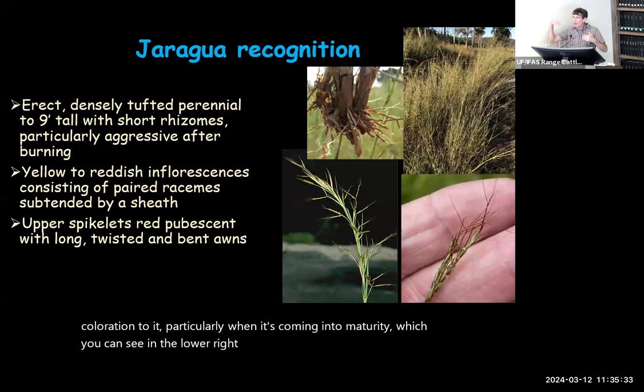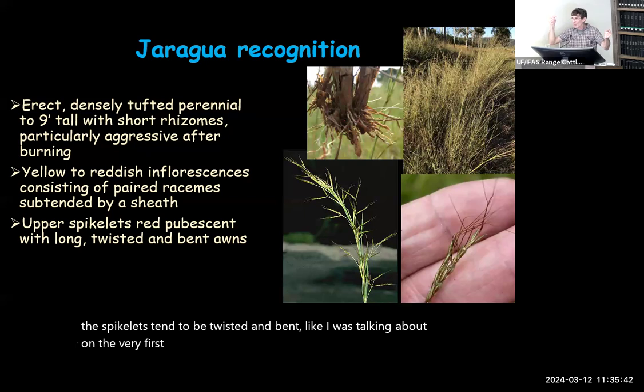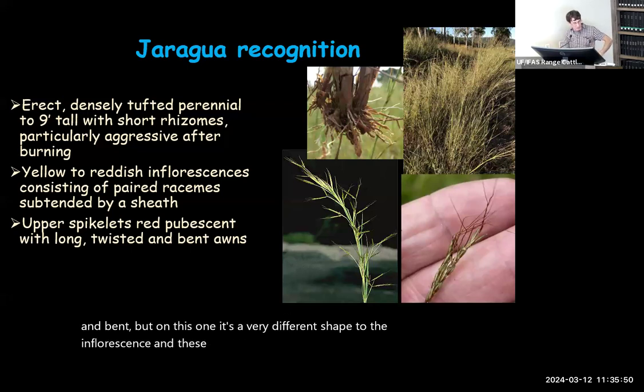And the awns at the top of the spikelets tend to be twisted and bent, like I was talking about on the very first one. The Australian beard grass also has twisted and bent awns. But on this one, it's a very different shape to the inflorescence, and these awns are much longer.